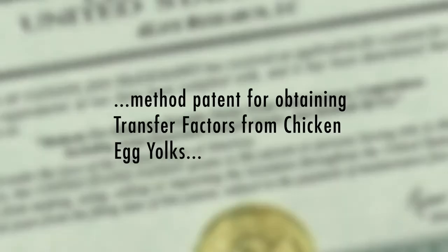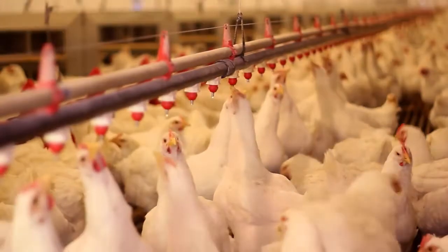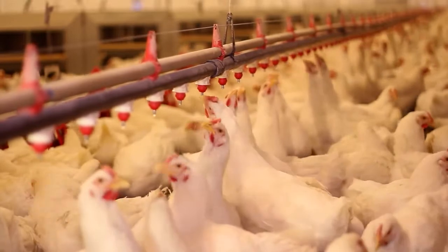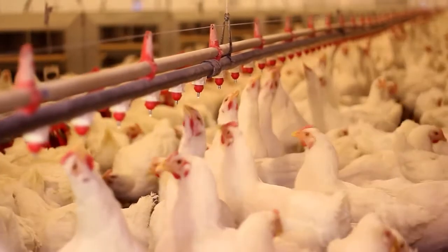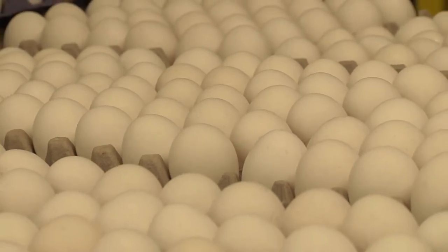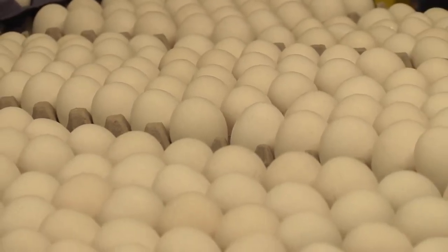4Life's process for obtaining OvoFactor, which is 4Life transfer factor proteins and peptides from chicken egg yolk, is next. The poultry industry operates under the regulations and standards of the United States Department of Agriculture. Hormones are not fed to poultry in the United States, and federal law requires that all egg products be pasteurized.